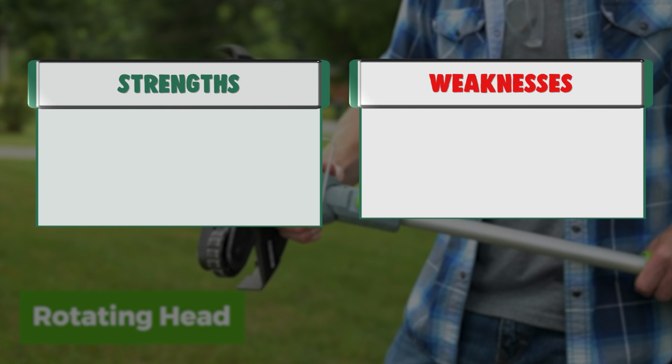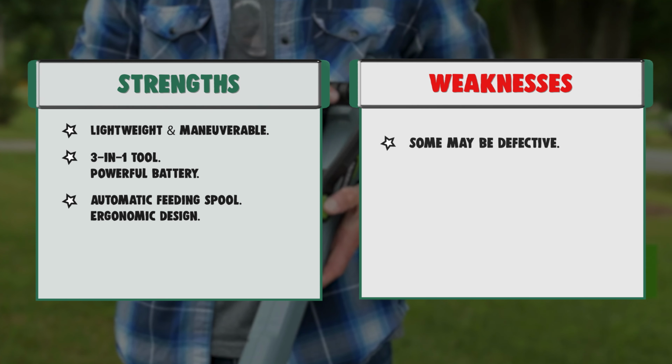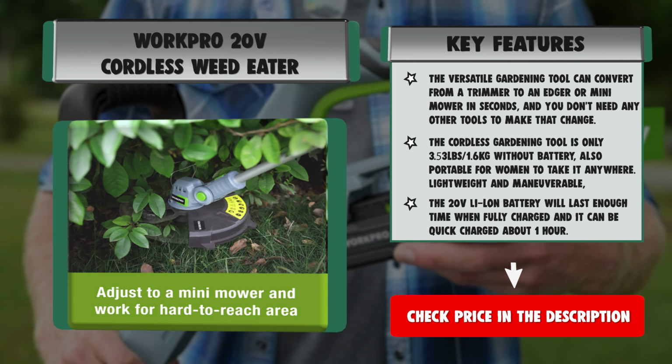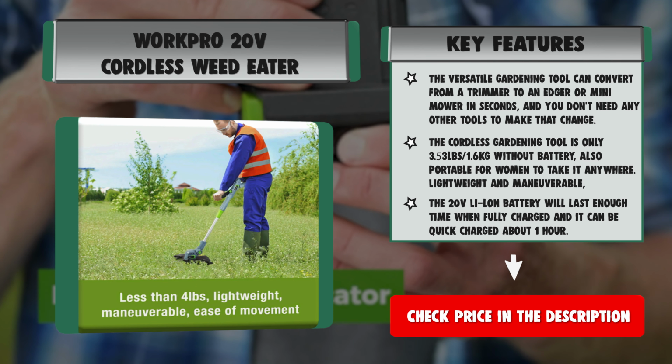The 20V lithium-ion battery will last enough time when fully charged, and it can be quick charged in about 1 hour. Strengths. Lightweight and maneuverable. 3-in-1 tool. Powerful battery. Automatic feeding spool. Ergonomic design. Weaknesses. Some may be defective.